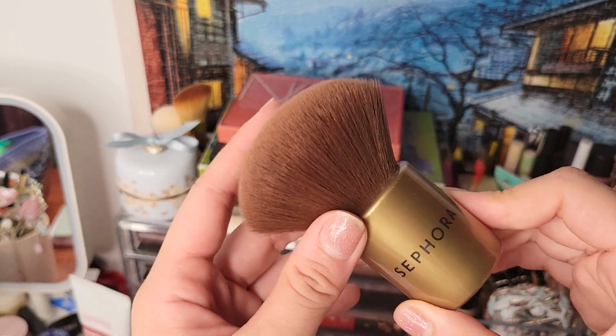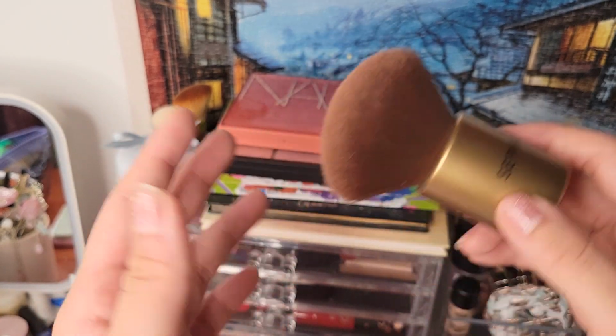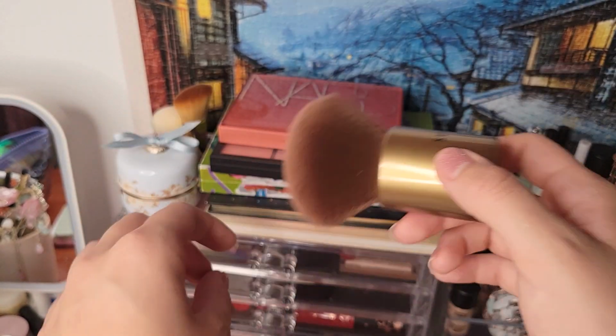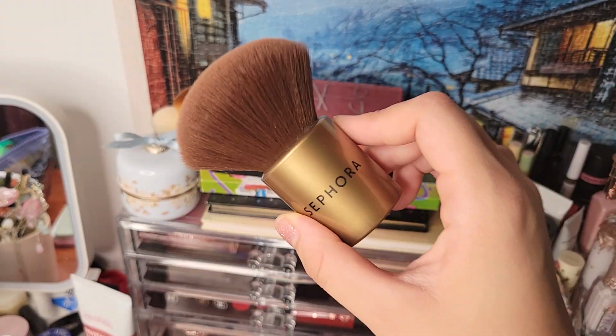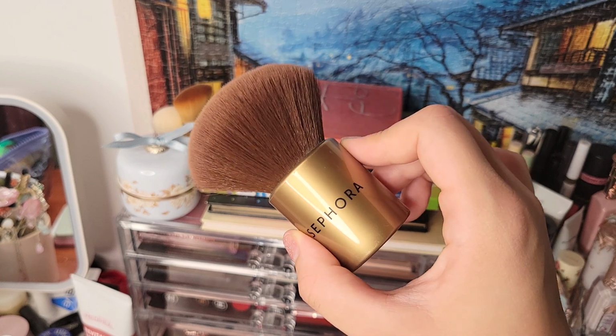Sometimes I use it with powders, with loose powders. Sometimes I dip this into highlighters and sweep it all across my body, so I have shimmers all across my body in the summer. No matter what, I'm keeping this with me. It reminds me of my 14th birthday.